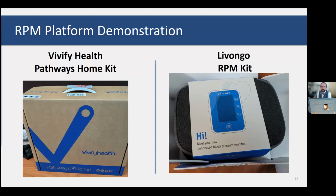Livongo can be set up either as a BYOD kind of platform where you actually have a Livongo app and you pair all the devices in through the Livongo app. It supports a glucometer. It also supports an SpO2 monitor and a scale. In addition to that, all of the Livongo devices actually have built-in SIM technology. So the scale, when you step on it and it takes its reading, it will be able to transmit the reading directly on its own without any need for any other peripheral devices.